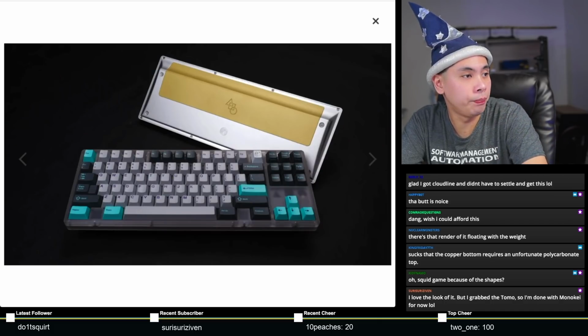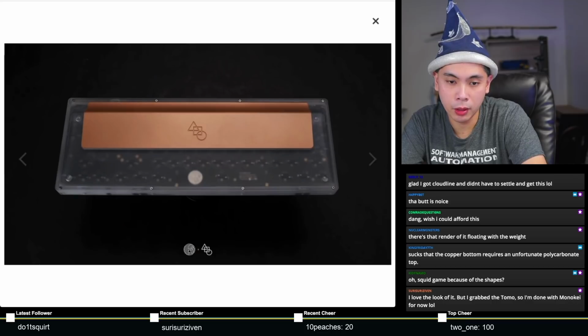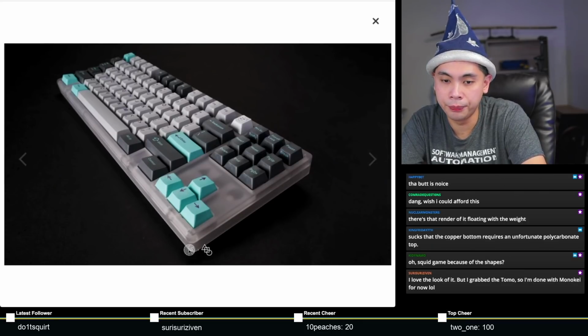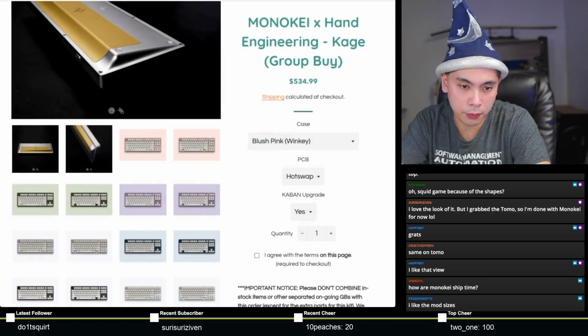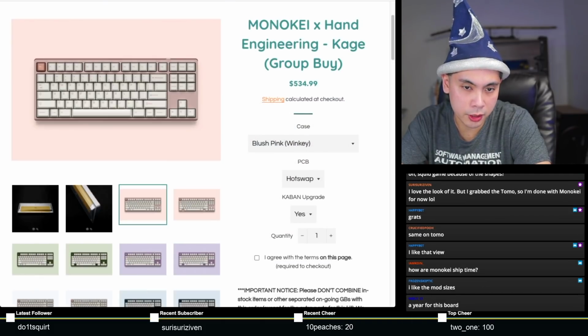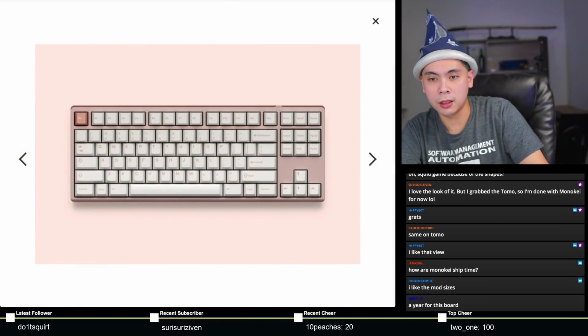Yeah, $599 board. If you guys like TKL, this is the one to get right now. Yeah, I think the blue one's been my favorite so far. The blue one and the pink one. The pink one looked pretty decent. I like that one. I like that color.